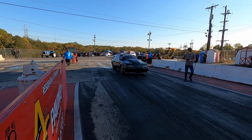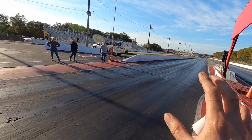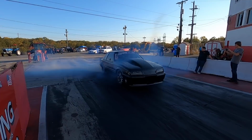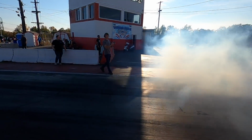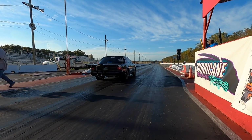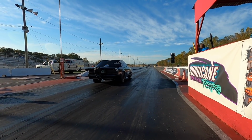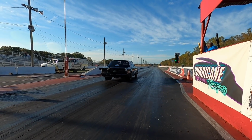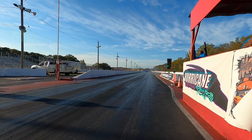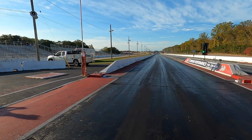All right, so this is Keith's second pass, made a little adjustment. Took a little bit of power out of it. They just cleaned the track up a whole bunch. Just sprayed it down. I'd love to see Keith get a nice 7 out of this. Totally deserves it. I don't know why it's spinning that.